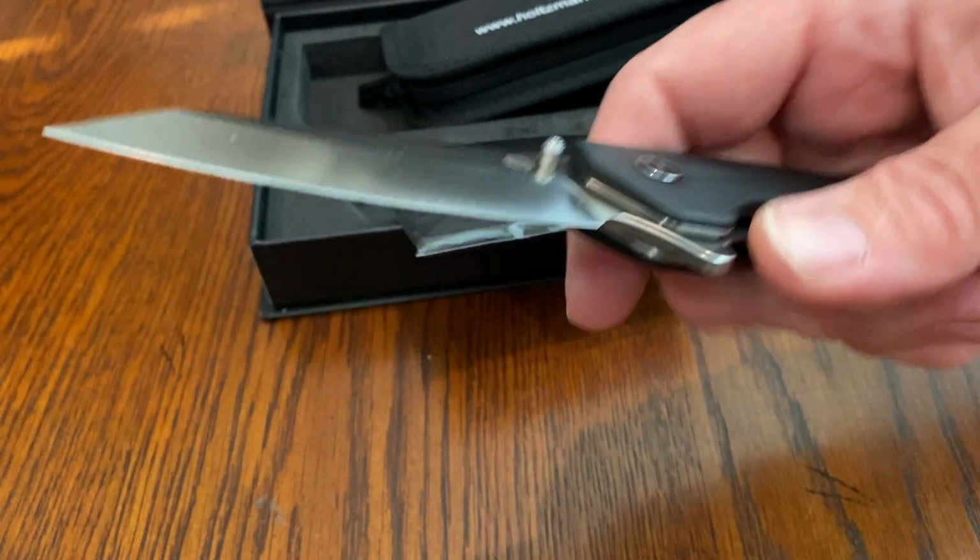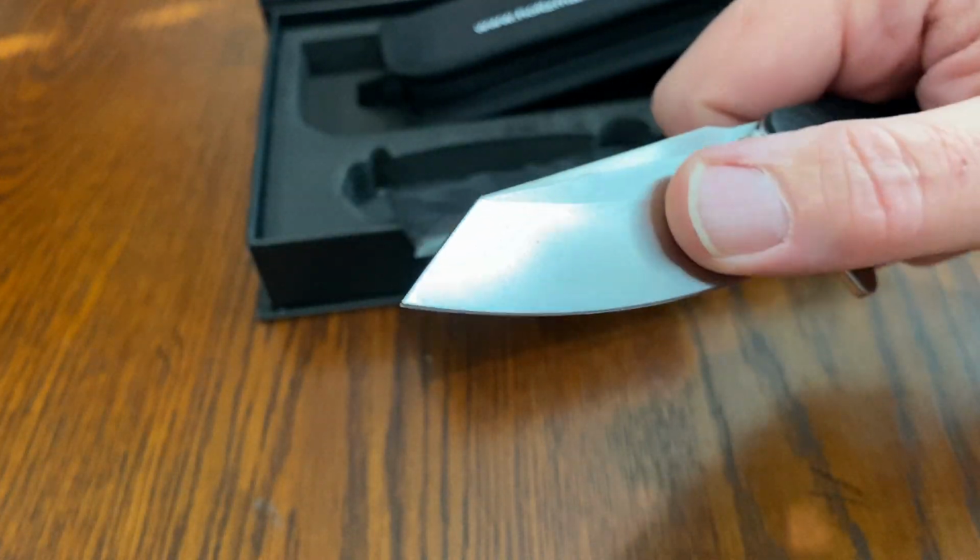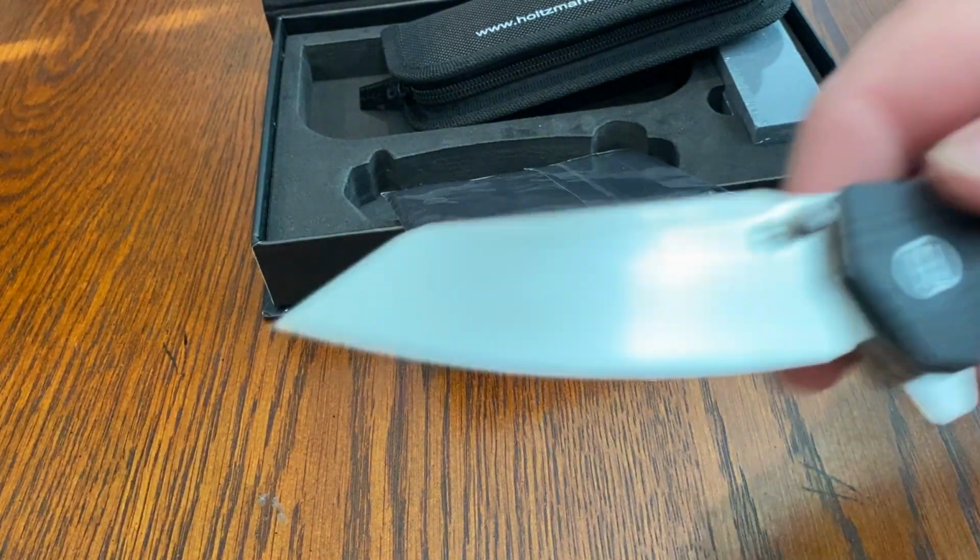Holtzman folder. Very, very nice. Hollow grind. They did a great job.